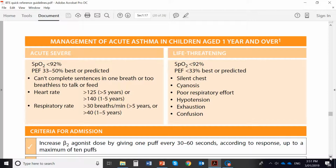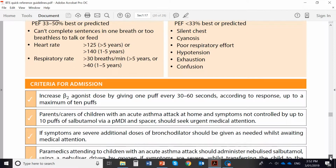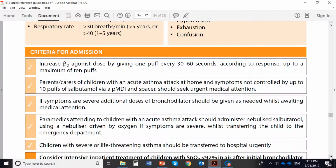Usually parents notice when kids are either breathing very fast, or they are unable to talk, or they are crying a lot, they are stopping to get their milk, or they are not feeding well, because feeding might also reduce their ability to breathe in, and that's why they find it very hard to feed. And these are the signs. So for acute severe asthma or life-threatening asthma in kids, we take them to the healthcare professional, and as a carer, they must have been counseled before.